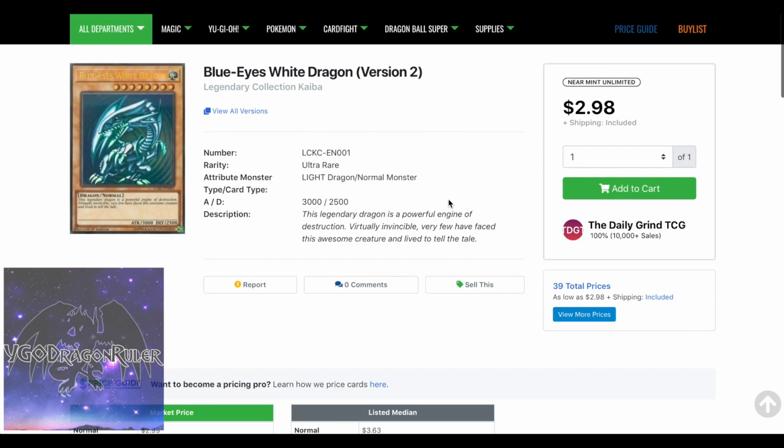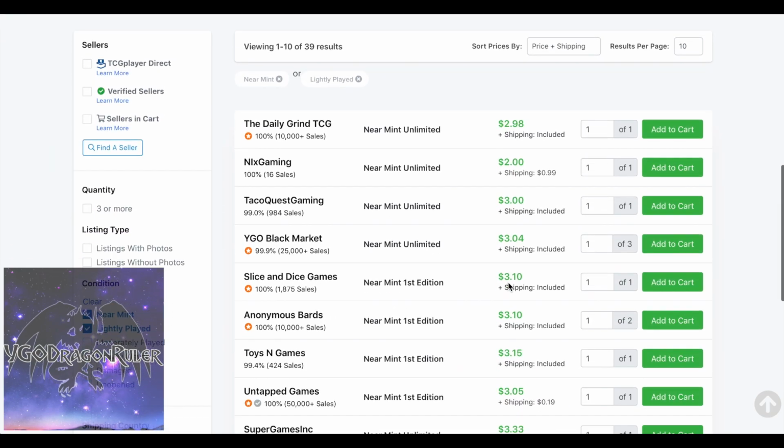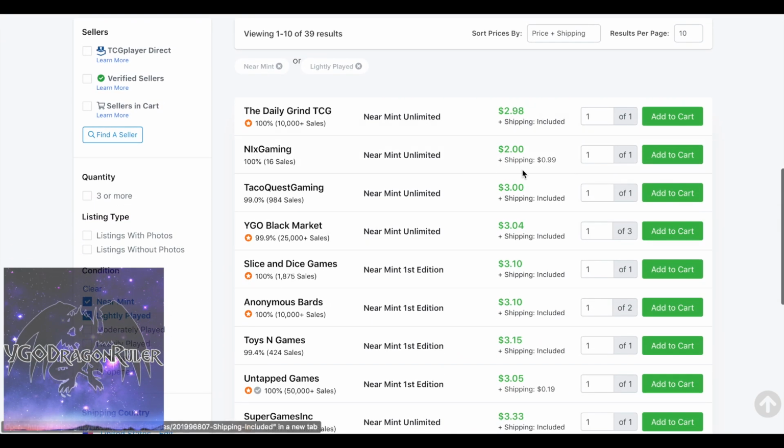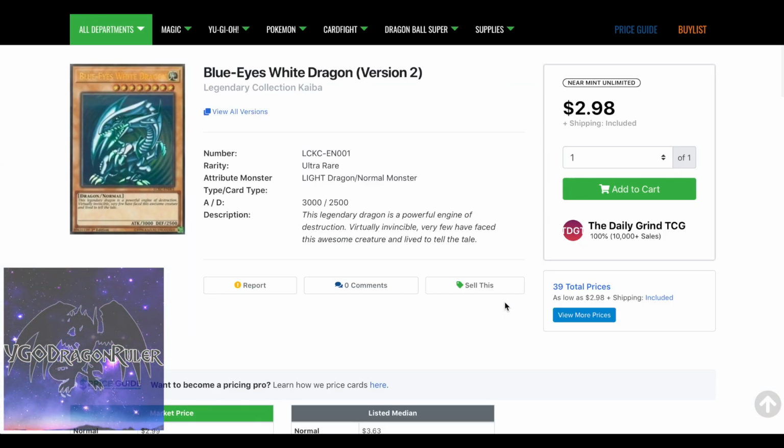OG art Blue Eyes, market value has about $3. You can see it here. Unlimiteds are about $3. Then you get the first editions, they're also about $3. I think long term this card will go up in value. You could already see, I think it used to be maybe a $2 card and then maybe a $1 card when it first got released, and then it just kept bumping up. But yeah, I think long term this card has a very high potential of spiking in value.